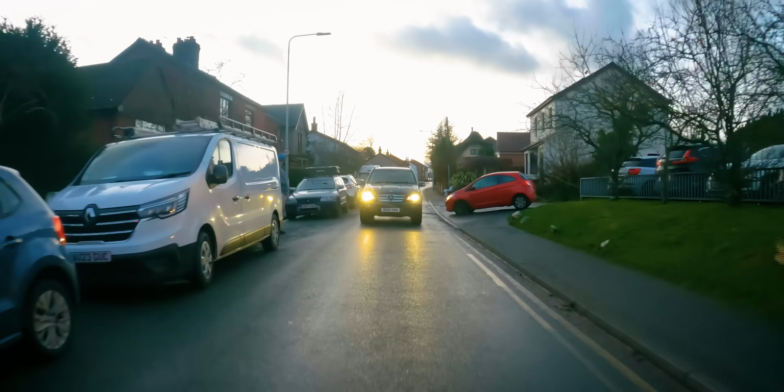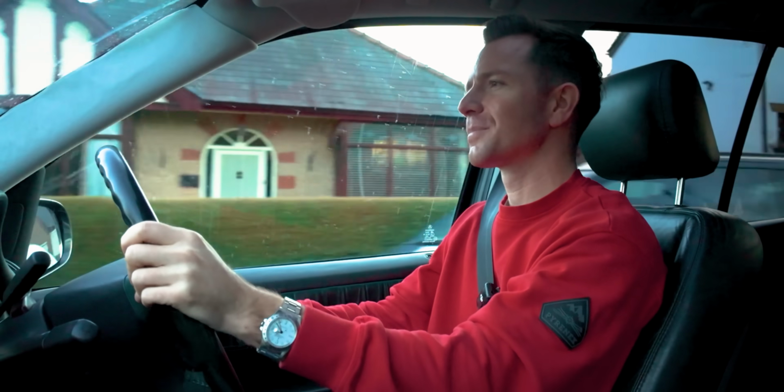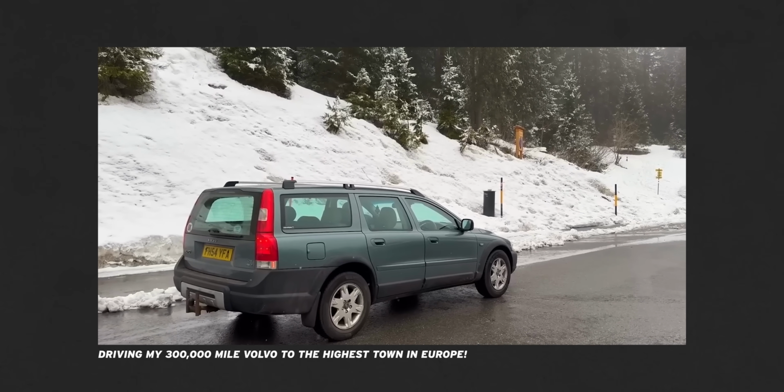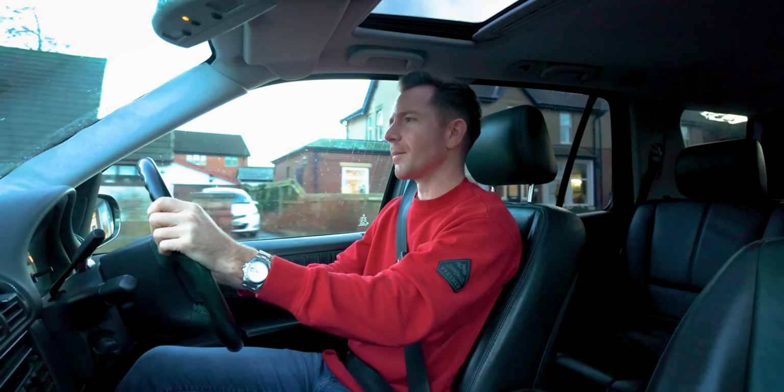I'm thinking since I've spotted those winter tyres, a nice trip to the Alps might be on the cards. Who knows? It's been 2 years since I took that XC70 to the Alps, so it's probably about time I did it again. It's quite a good trip, that.